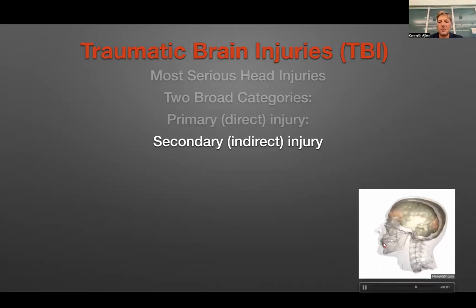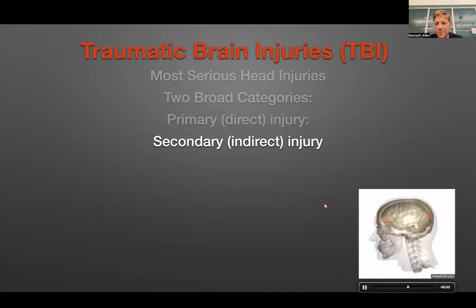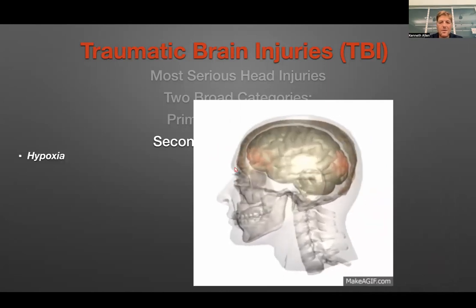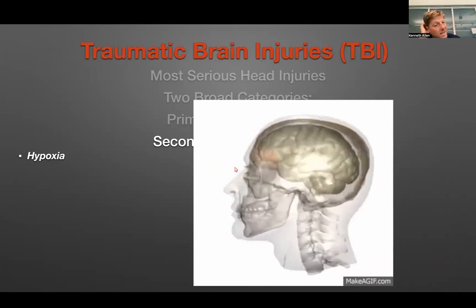Primary, secondary. You see that in the GIF there? Primary, secondary, primary, secondary. What happens with this? Well, you can cause those tissues to start to swell, for blood vessels to burst and start bleeding in there.